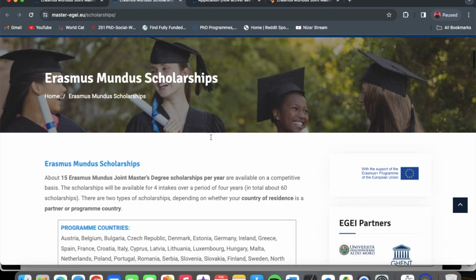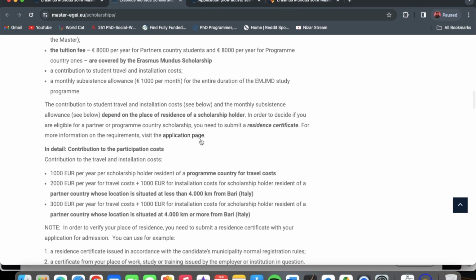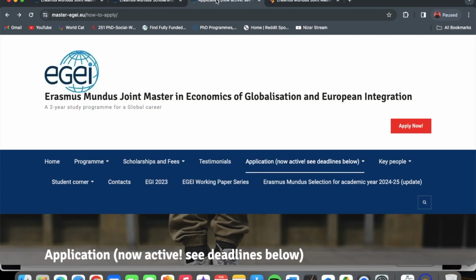Okay, so right now I'm just going to show you the financial component of this program, and we'll just scroll down, and I just want to highlight the figure for you so that you do not get confused. Okay, so the monthly subsistence is how much? 1,000 euros per month. So for this program, you are going to get a 1,000 euros stipend per month. Okay, so just bear that in mind. Once you watch my video on the financial component of the Erasmus Mundus scholarship, you would understand why you're getting 1,000 euros per month.